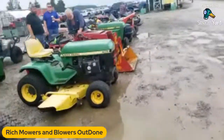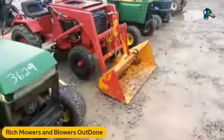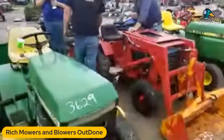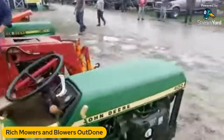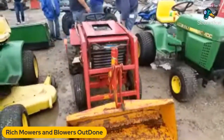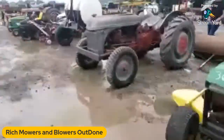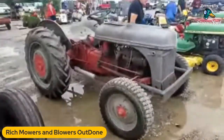Get it on here. Has a nice little bucket on it. Can't really talk over the tractor running, but you can take a gander. Has a rototiller on the back, and it's all working. So you can try before you buy. Is that what they say? If they start, it's better. That way they bring more money when they come out here. Something that doesn't start or doesn't run, probably going to get less money. There's an old Ford. Had a couple of these. I still have one, actually, for sale.